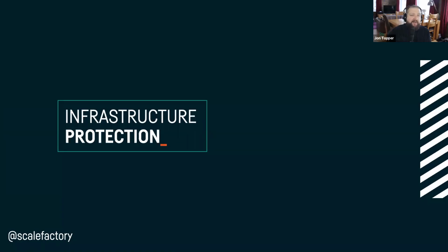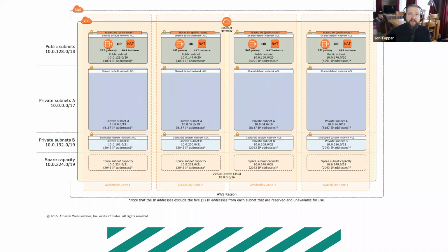So the next area is infrastructure protection, and these are architectural patterns and products to keep things safe, basically. The last set, the detective controls, was about noticing things when they're going on. This is really about designing protection into that infrastructure. So for infrastructure protection, a good first consideration is the VPC design. If you've been using AWS for any appreciable amount of time, you'll have seen a diagram that looks a lot like this already.